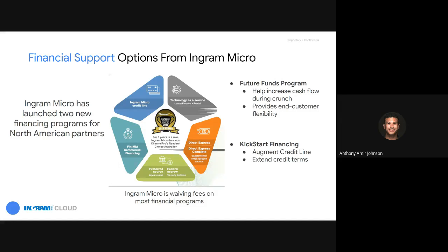But due to the cash crunch that we've identified, we launched 2 new programs for financing options for our North American partners. The Future Funds program allows end customers to make interest-only payments on new technology purchases for 6 months. After that, they can roll it into money owed or a traditional financing contract or option to pay in full. But this gives flexibility to partners ultimately and allows for the technology purchases to take place while the actual reseller can get all their money up front.